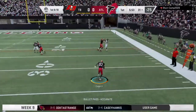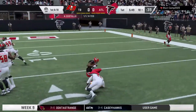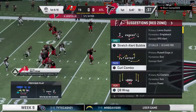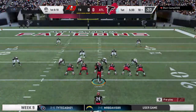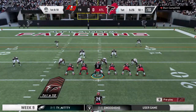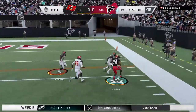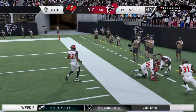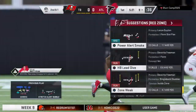Now a fake on the give here as they try the run-pass option. And inside the 20 before he's brought down. 14 yards there and a Falcon 1st down. I like watching the wide receiver screen because it's a real teamwork play. Because guess what? The guy catching the ball, he'll get all the credit. But how about the people up to block in front of him, either fellow receivers or offensive linemen? That makes that play a really nice timing play, and sometimes it can break big.